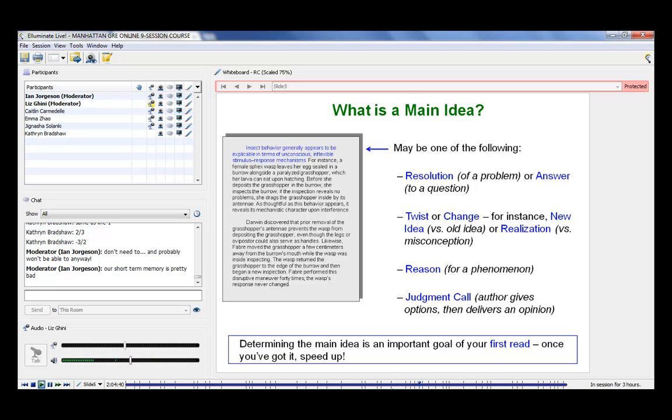What is a main idea? A main idea is not just the topic. You can think of it as the author's purpose. It could be the resolution of a problem or the answer to a question. A lot of the ones on the GRE are a twist or a change: a new idea versus an old idea, or a realization, some kind of refinement of an idea. I think this is because so many of these passages come from academic writing where you're always referencing previous work or the mainstream work and adding a new twist, a new idea.